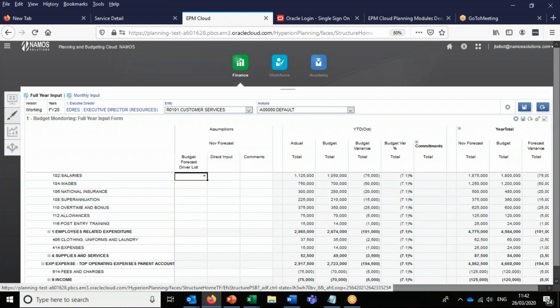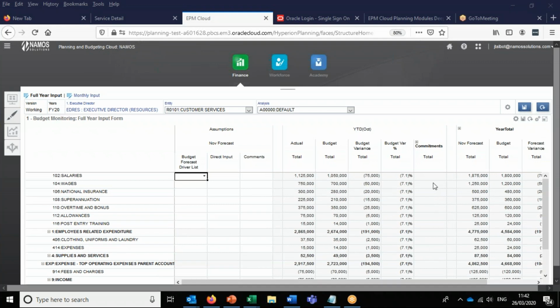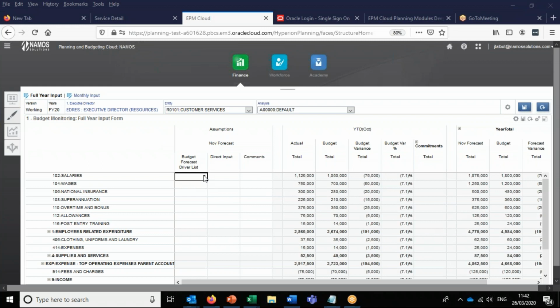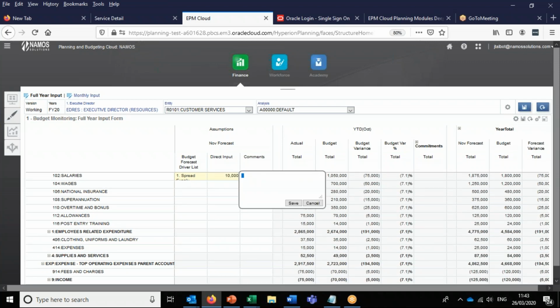It's showing me what my current year to date is, so what my actuals are, what my budget is, what the variance is towards budget. We can also load commitments in from your financial system, what the variance is, and now I'm going to do my November forecast. So what I can do is I can use drivers. The drivers spread values out, so I can spread evenly, or I can spread based on budget. So if I was spread evenly and then increase my salaries by 10,000, I can enter that. I can enter any commentary I want.